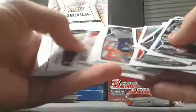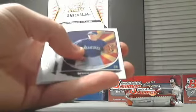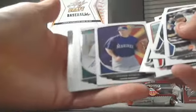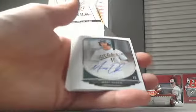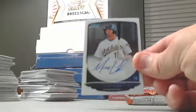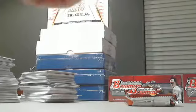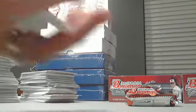Sardinas auto coming. Can we get another Sardinas auto? See if we can go three for three Sardinas autos. Somebody would snap out if we did that. John Neese. Stefan something. And we have Matt Olson for the A's. Another guy I had not yet pulled this year, and now he is on my board, which means I'll probably now pull a second one of him, right? We're proving that that's probably going to happen.